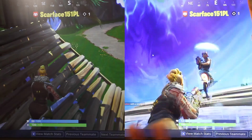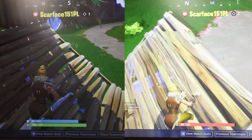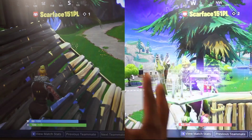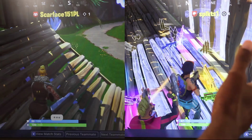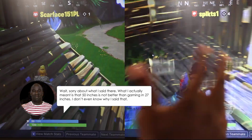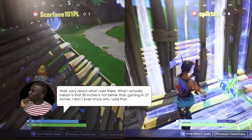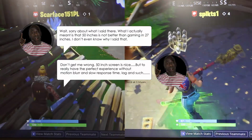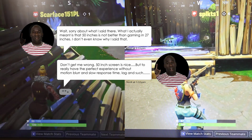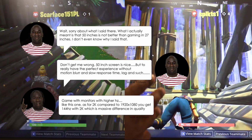So far though, the experience is actually more beneficial, because you're playing a game that you got to play on a high experience, and you got the screen to do it, so it helps you. 27 inches on here feels no different than playing it on a 50 inch. But if I was playing PUBG, I'd play PUBG on a 60 inch screen, a 55 inch, a 24 inch and also on a 27 inch. And I'll tell you what, it is much better playing it on a 24 or 25 inch. But playing Fortnite, it's different.